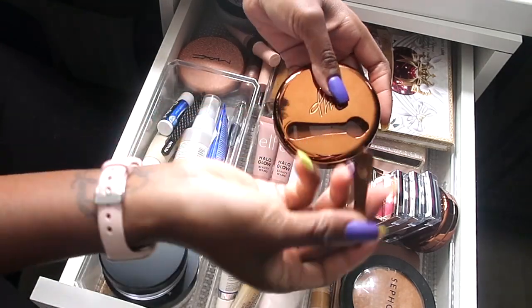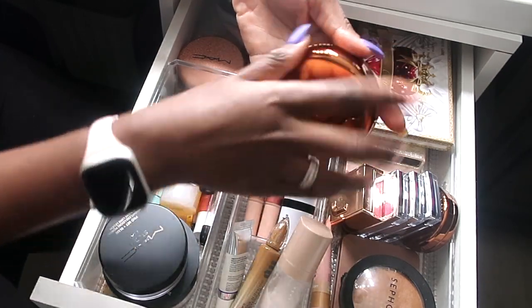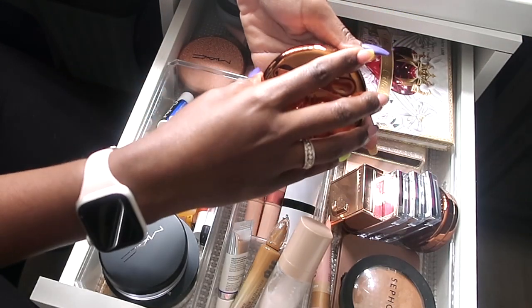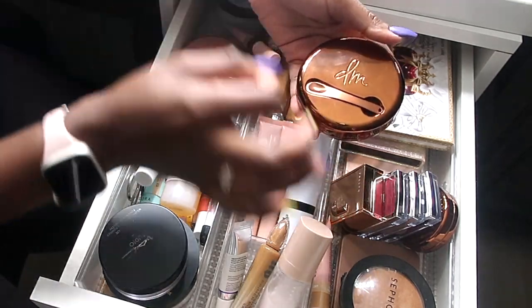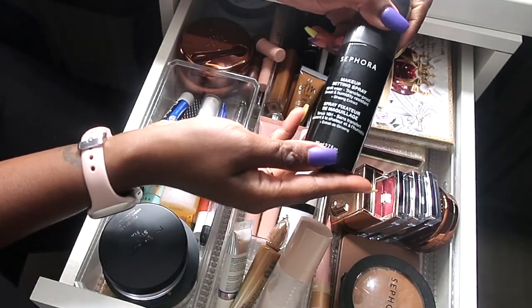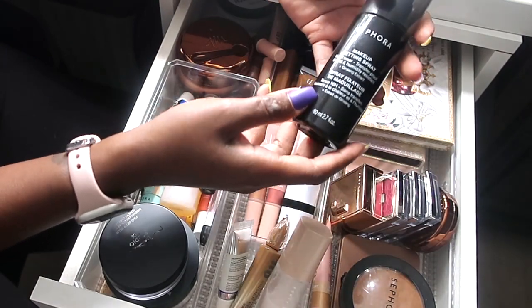I will not need this, but you could use a brush. So I personally recommend, I just use the brush, or you can use a sponge. But the makeup application is just quick, and its coverage is to die for. In addition to that, setting spray will be the makeup setting, the Sephora makeup setting spray. I'm almost done with this, but this is one of those everydays.